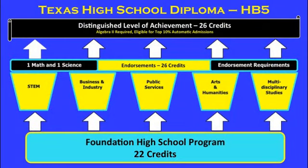All right, so we'll jump right into House Bill 5 and the graduation requirements. And I'm going to give you a visual and then break it down into 3 different parts and talk a little bit further about each one. So at the bottom, we have what is called the Foundation High School Program. It's a total of 22 credits.